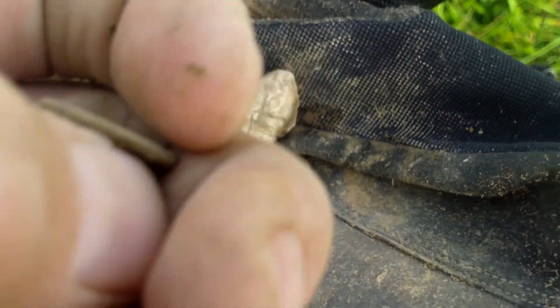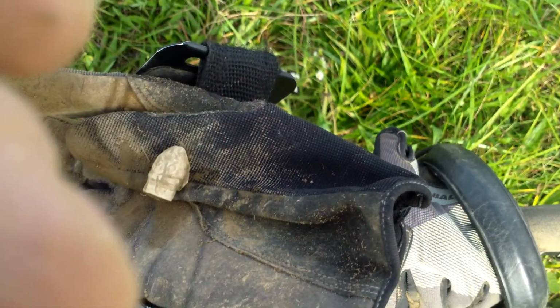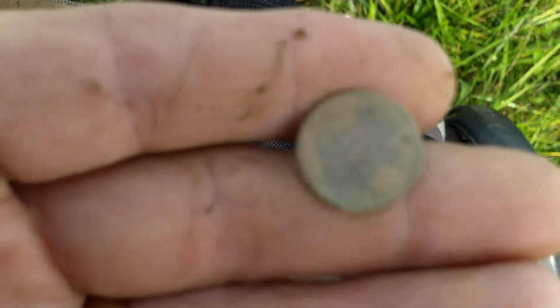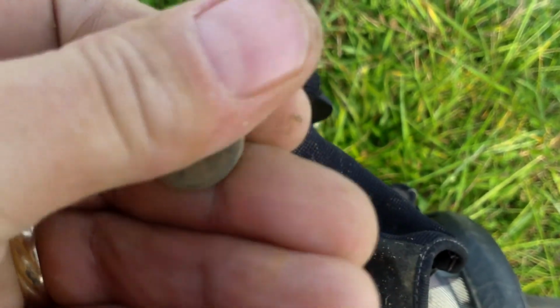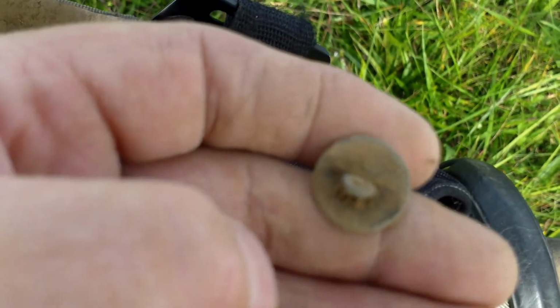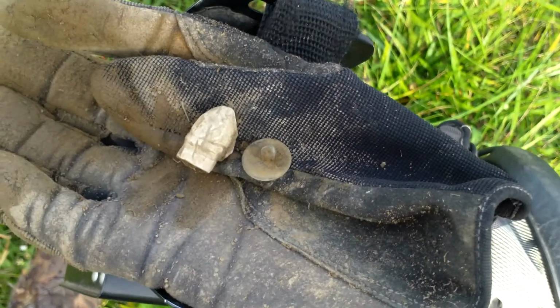Shank here on the back. I don't know if it has a back mark. It's pretty dirty. I don't have time to clean it up right now anyway, but it does have the shank. Pretty sturdy little flat button, about the size of a dime maybe. Pretty sure there's nothing on it. Just a plain old flat button. Brass, with the shank.